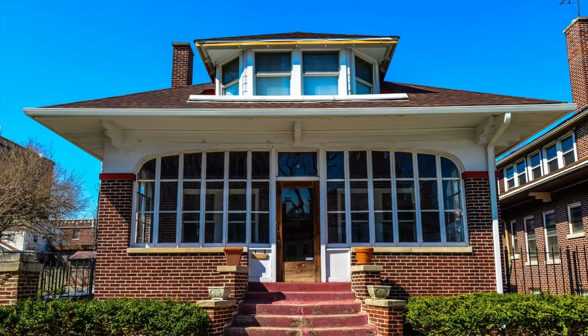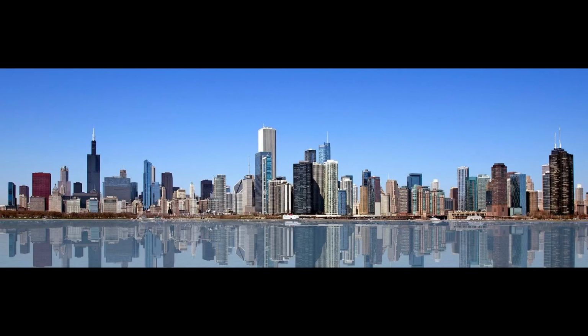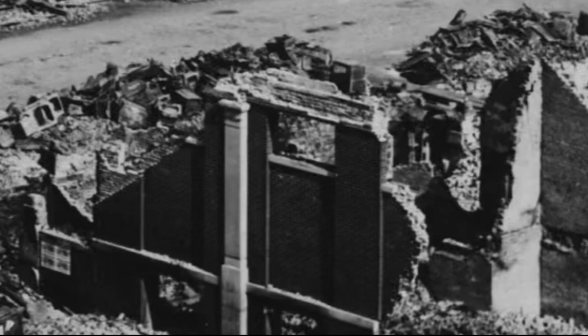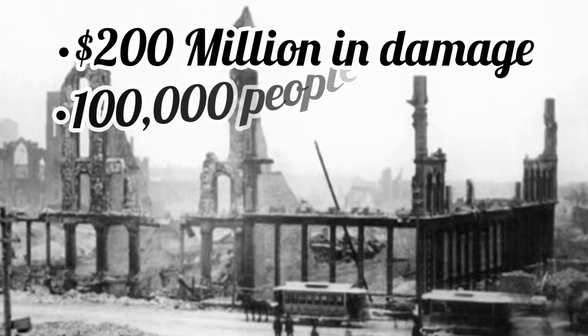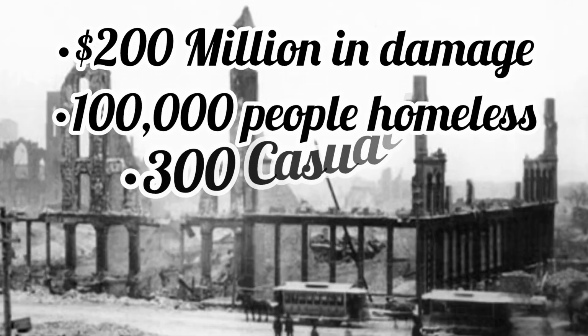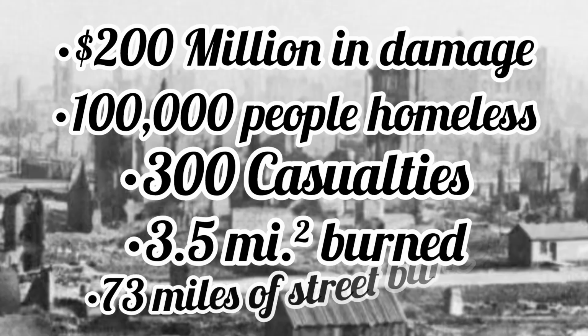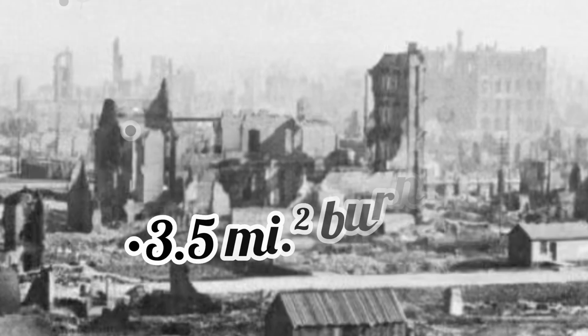I truly believe that if the Great Chicago Fire never happened, Chicago would probably never had bungalows, and also might have not become the 3rd largest city in the US. The Great Chicago Fire was a terrible event, causing $200 million in damage, over 100,000 people homeless, and 300 dead, leaving 3.5 square miles burnt and 73 miles of street burnt, and 17,500 buildings burned.